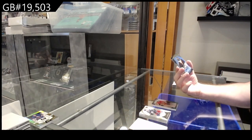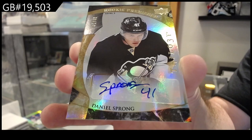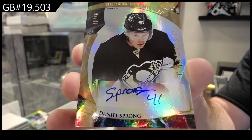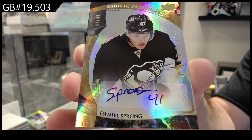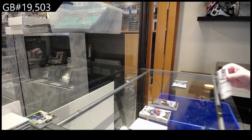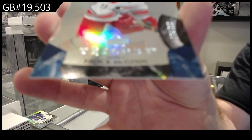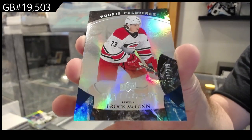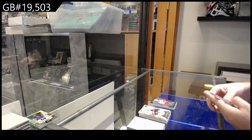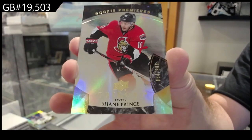49. Rookie premieres a level 3. Daniel Sprong. For the Penguins, Sprong number 249. We've got a $3.99 rookie, Brock McGinn, Carolina. Brock McGinn. And last, that's funny, we've got a $9.99 Shane Prince. There we go.